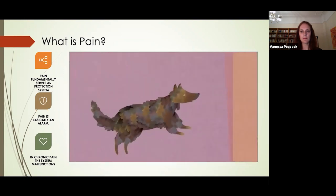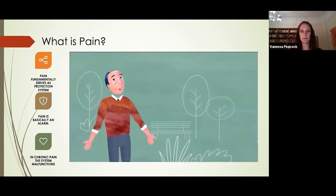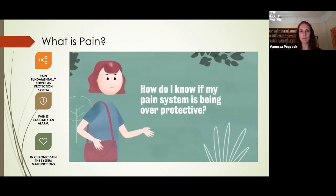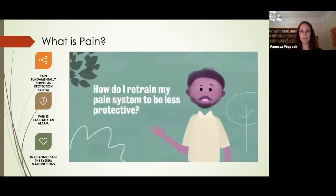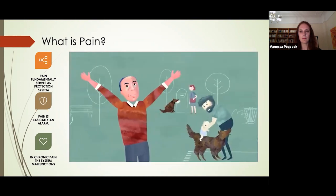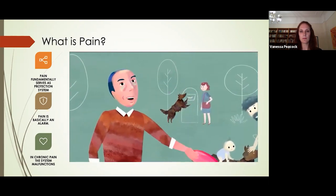This might mean testing yourself physically and moving more than you normally would. Being honest about your current attitudes and beliefs can also help, as can asking your health professional new questions. How do I know if my pain system is being overprotective? How do I retrain my pain system to be less protective? How do I know if I'm safe to move? So be brave and have hope, because it is possible to tame the beast.